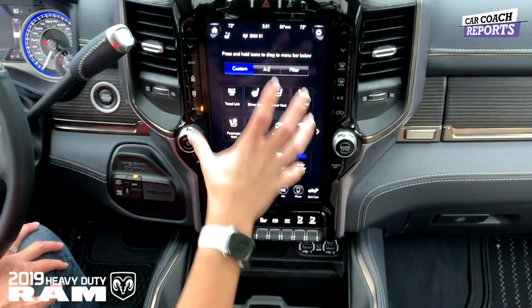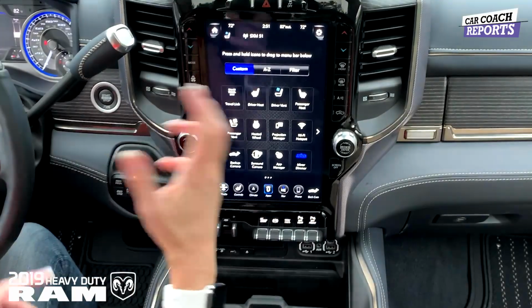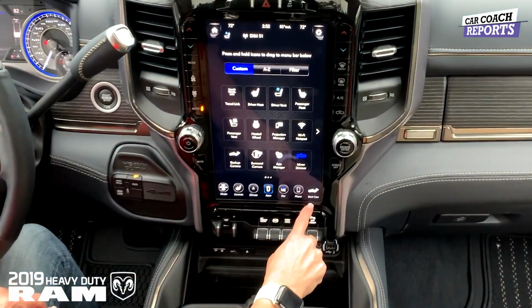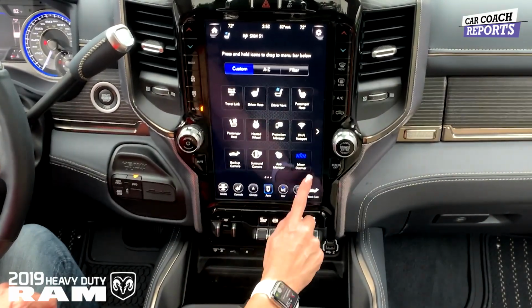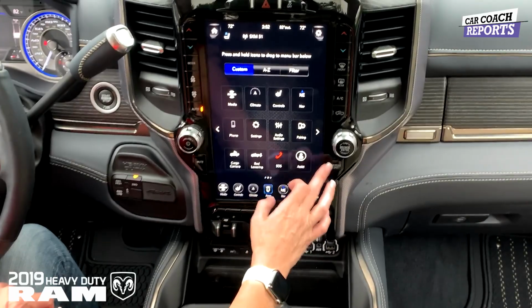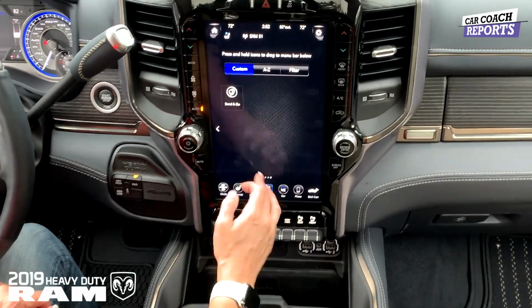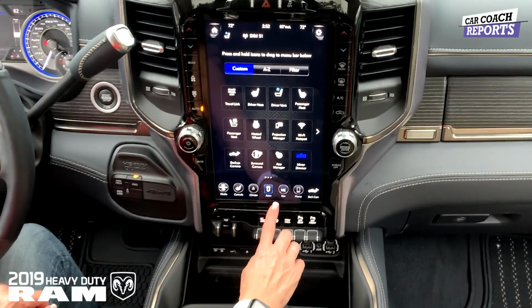If you don't want these choices on your center screen, maybe you're using it as a work truck, you need a backup camera, you need to be able to get to it quickly. Besides having that setting here, you can customize it and put all of these settings that you prefer, and there's 3 pages of them: bed lowering, cargo camera, a lot of pairing and settings. And all you have to do is press that button and drag it down to the bottom.